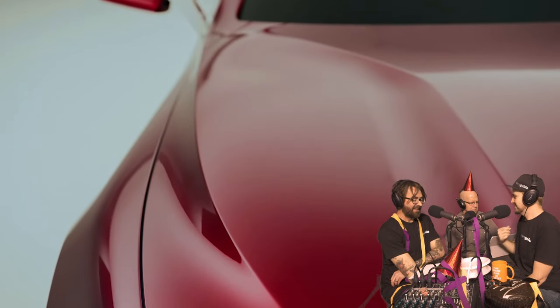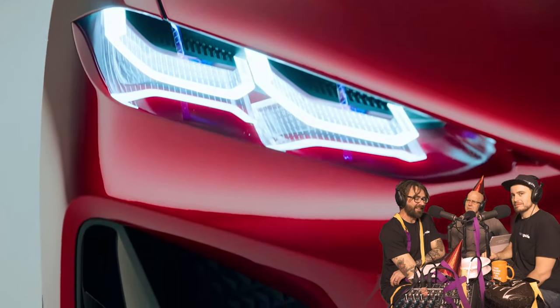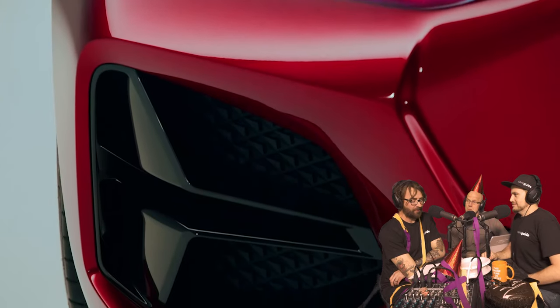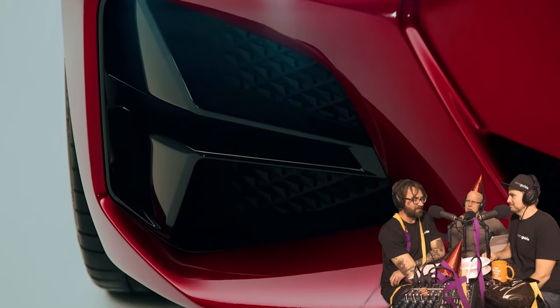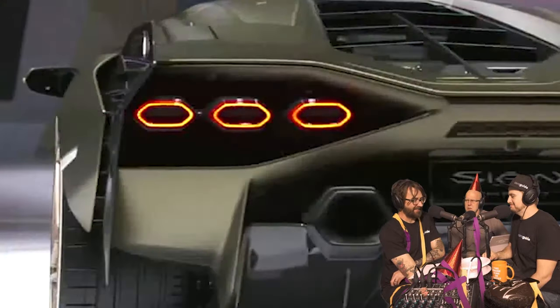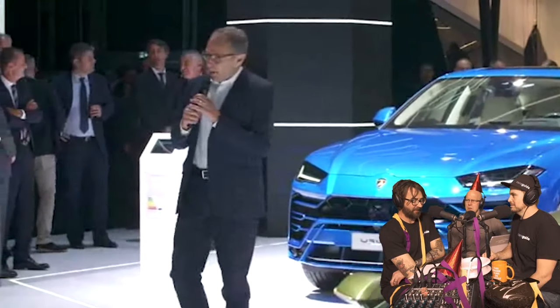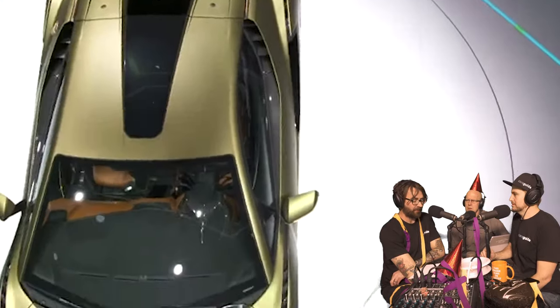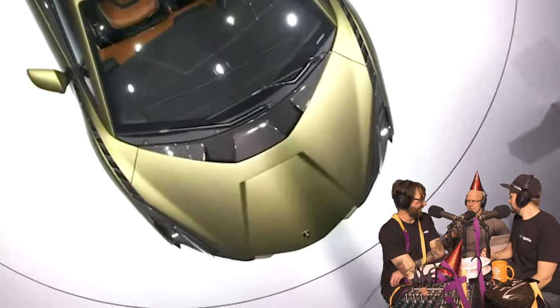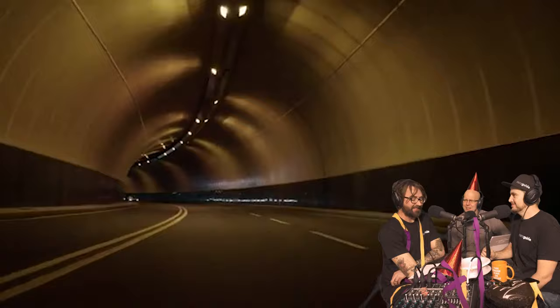Now, one last not so great car to come out of Frankfurt this year. I don't know what you might think about this, but I think the Lamborghini Sian is a bit of a fizzer. It's Lamborghini's very first hybrid. It combines a V12 with a 48-volt electric motor. It's like a lowercase h on the hybrid. There's not much hybrid in there. Yeah, it's still impressive.